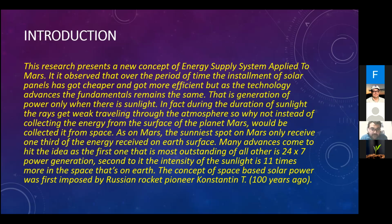So, how can we generate power from space? If we place a solar panel in space, there is no limitation for the solar panel, because over there it can get 24 by 7 light from the Sun. There are no days and nights. Moreover, there is about 11 times more intensity in space than on Earth.